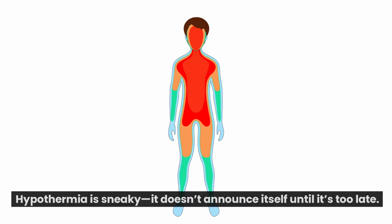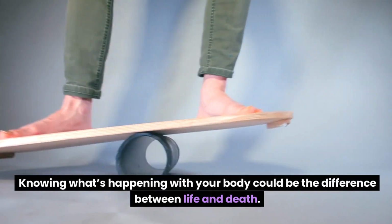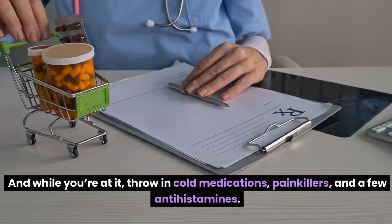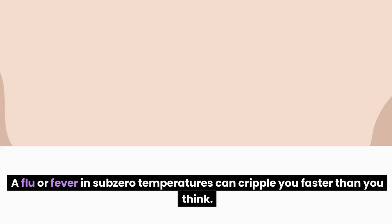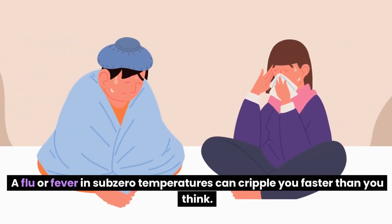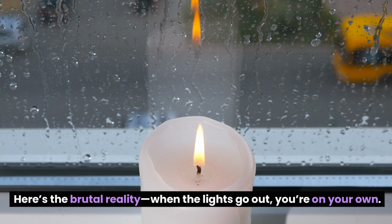Another must? A thermometer. Hypothermia is sneaky. It doesn't announce itself until it's too late. Knowing what's happening with your body could be the difference between life and death. And while you're at it, throw in cold medications, painkillers, and a few antihistamines. A flu or fever in sub-zero temperatures can cripple you faster than you think. Here's the brutal reality. When the lights go out, you're on your own.